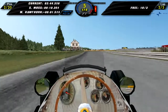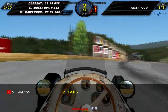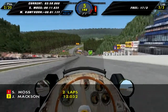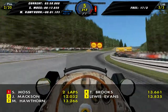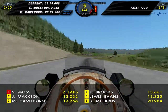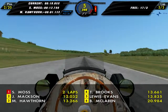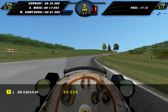So, yeah, brake hard for the final corner here, and we line ourselves up for the final lap of the Belgian Grand Prix in F1 1958 Challenge. And Mike Hawthorn is slowly catching us, so he might catch us towards the end of this lap. Hopefully not. I would like a second place, but of course I'd like a win a lot more than that. But it looks like today Stirling Moss is the winner, and if I was a betting man, I would put my money on Stirling Moss to win the championship in this race.